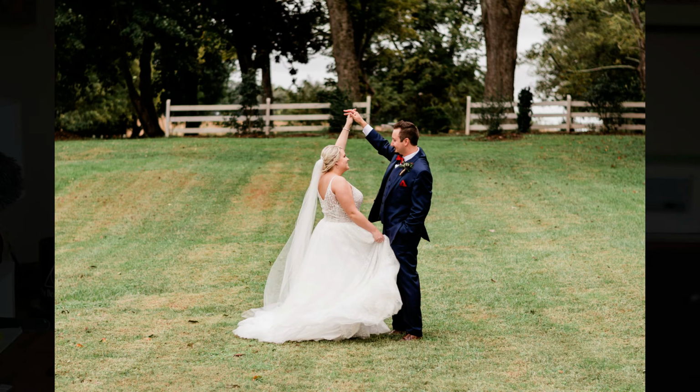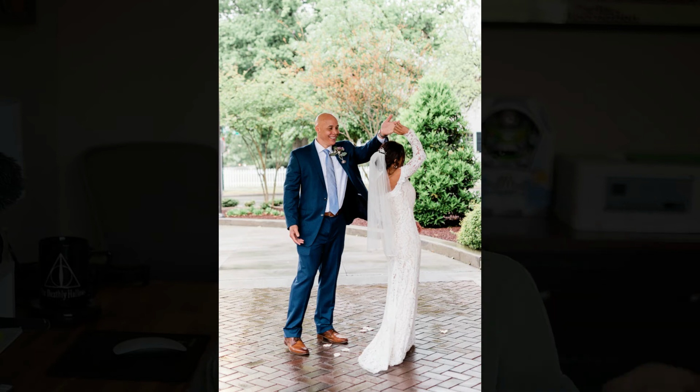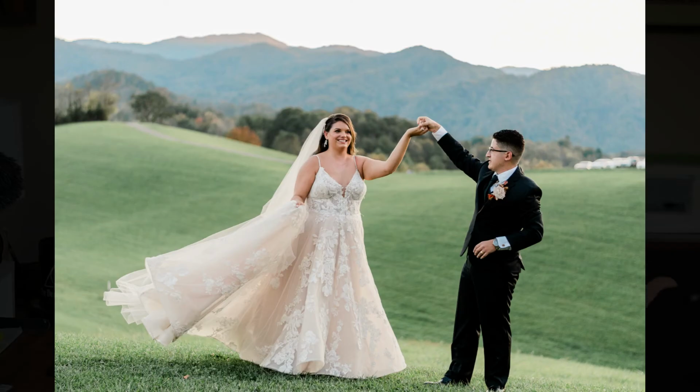I usually have them hold hands, and then I have her kind of just swoop her skirt, and it is really, really fun. I think the couple looks like they're having really fun. Again, also great for video, but it's also just a really pretty shot, especially with a long flowy dress and you want all the tulle swirling. Like, you're in a beautiful dress, you gotta twirl.